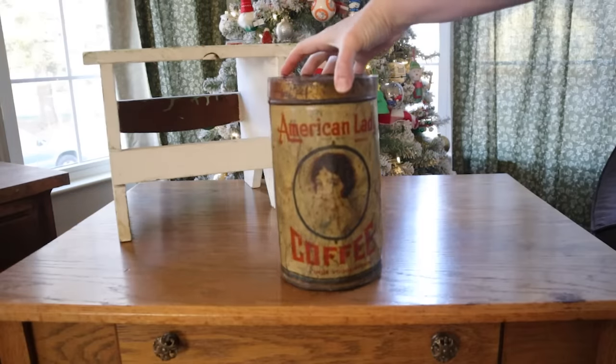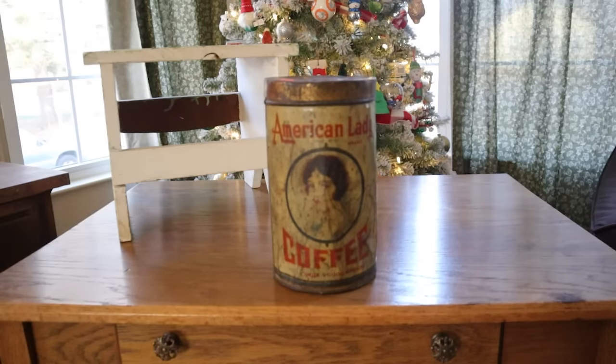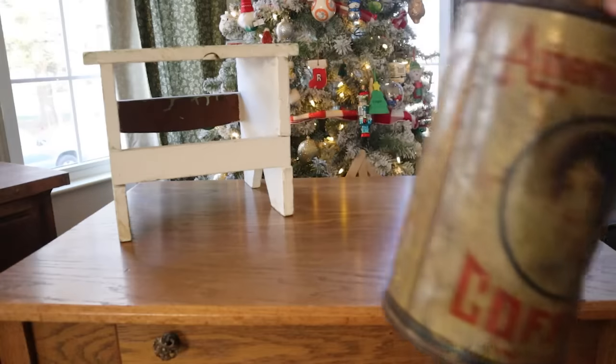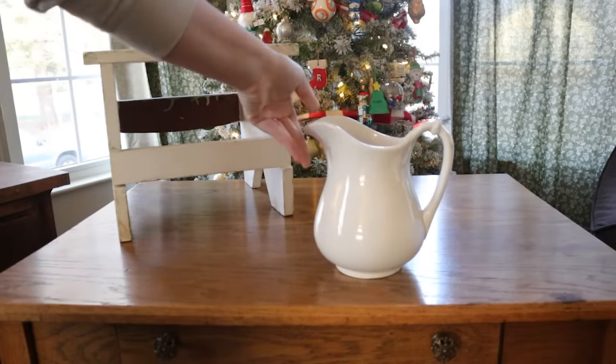So I paid $14 for this because if it was 50% off, I probably wouldn't have paid much more than that just because it is so beat up. But wow, I love the character of this. It would look so cute on a shelf. I'm not sure I'm going to sell this right away. I'll probably just put it on my shelves in my kitchen for a while and then maybe sell it when the time comes.